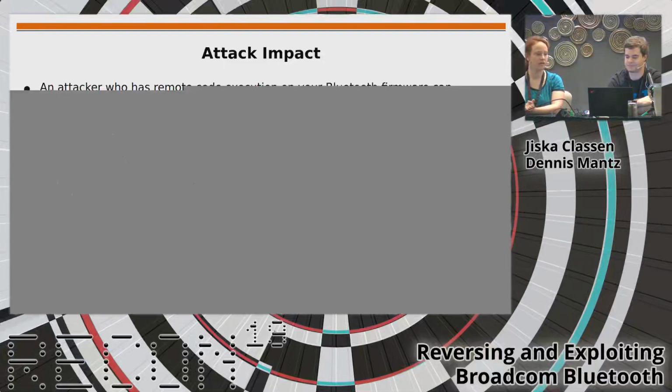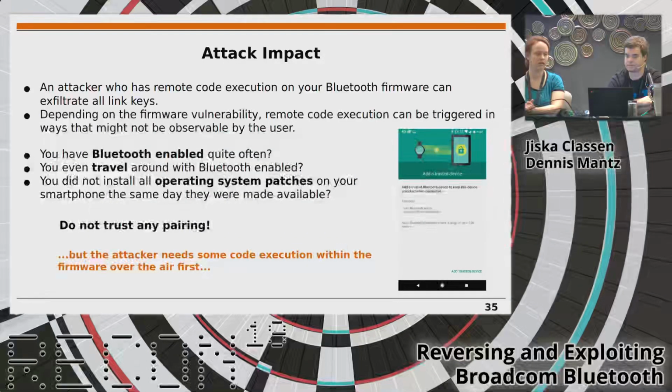Okay, now we had this deep dive into how to do some patching if there were something vulnerable, but we didn't say anything about vulnerabilities yet. So how to actually search for vulnerabilities?